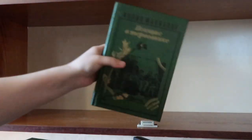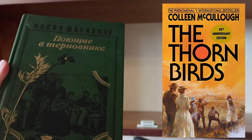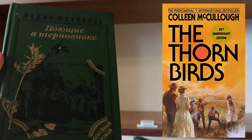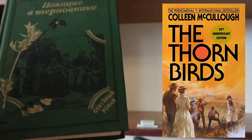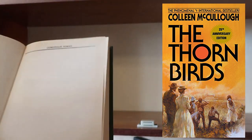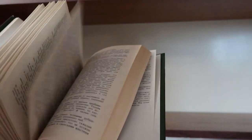And the last book on this shelf is The Thorn Birds. The Thorn Birds by Colleen McCullough, which I read and absolutely loved. I read it a long time ago, when I was in school, and I just absolutely adored this novel. I remember it. No end pages, unfortunately. So that's the beginning, The Thorn Birds. Beautiful. I love this book. So that was the last shelf.